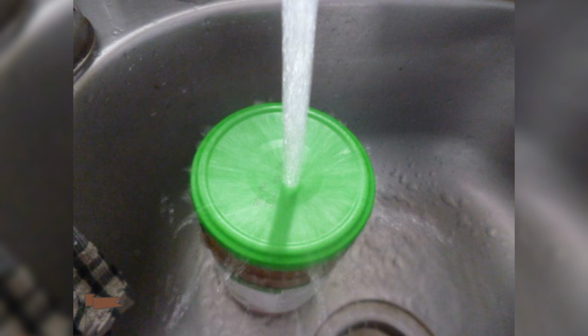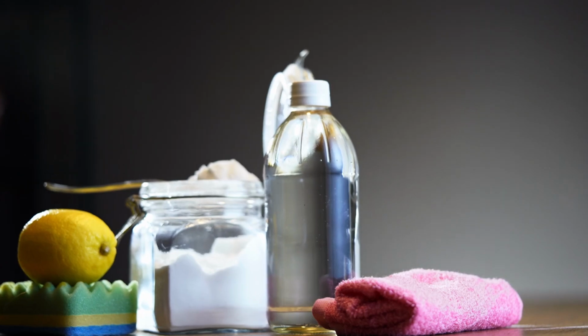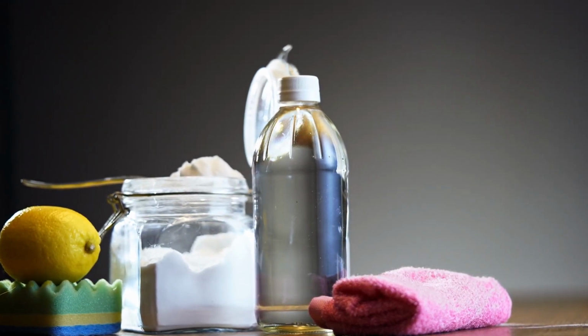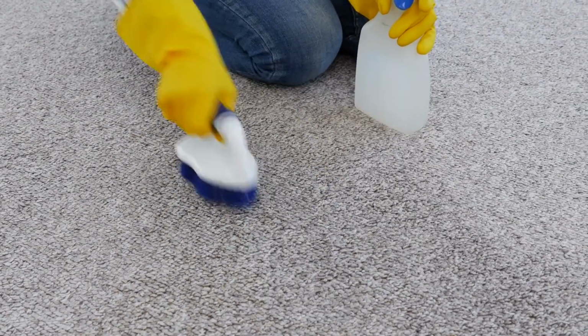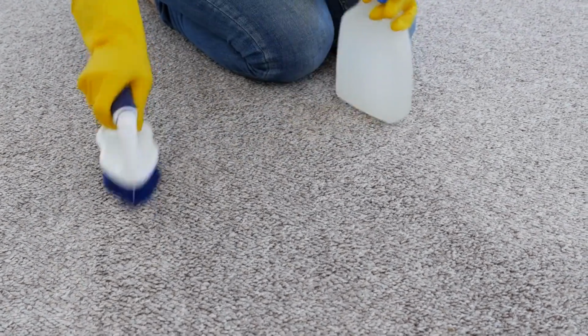This technique is especially useful for vacuum-sealed jars or those with hardened food residue, providing a quick and simple way to open tight lids without tools. Number 5. Vinegar to freshen rugs. Mix 1 part white vinegar with 1 part water in a spray bottle to naturally freshen rugs. Lightly mist the rug to neutralize odors without soaking it, as vinegar's acetic acid helps break down odor-causing molecules.